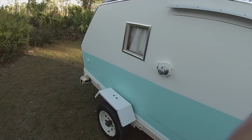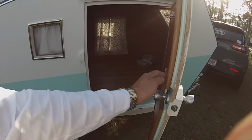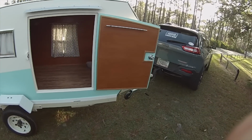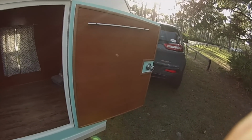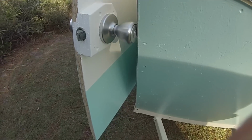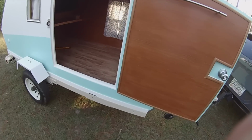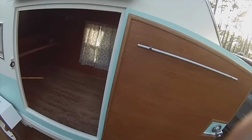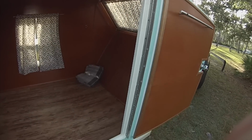I'm going to go ahead and let you into the inside. Door opens flat. You have a bar to hang clothes or whatever there. The door does lock from the inside and the outside's got a key. I still need to finish the edge around the door here, but that's only going to take me a few minutes.